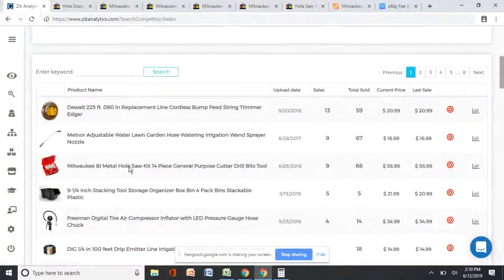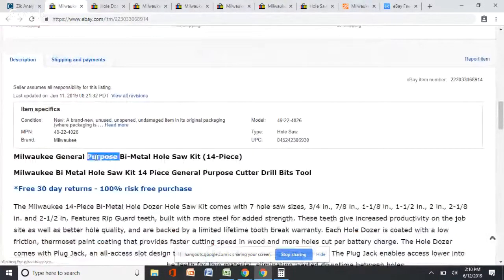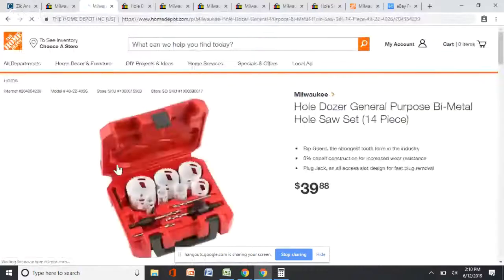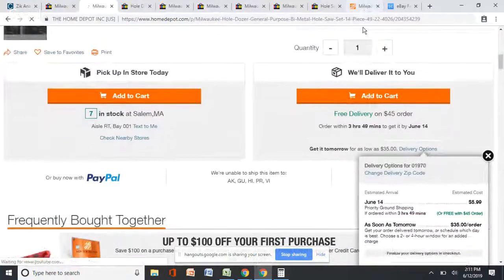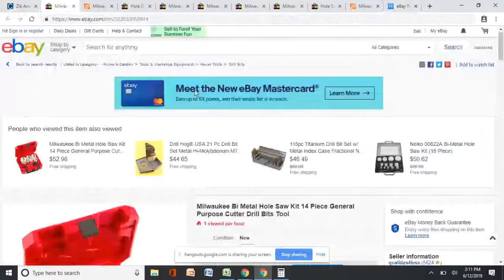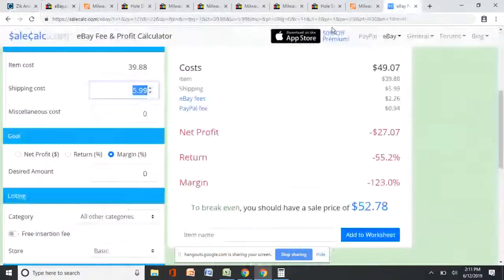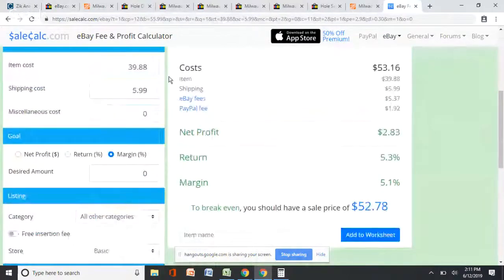About the Milwaukee. All right, let's see. Search in the next tab. Home Depot, 14 pieces, correct. 39.88 plus 5.99, 45.87. It's selling it for $55.99. You make a 5% margin.